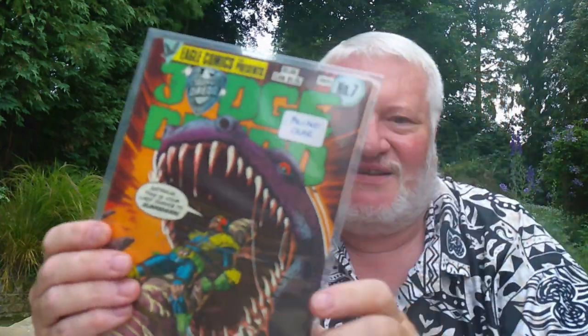He's never opened these. I reckon they're in the same bags they were originally in when he bought them. Completely mint. Judge Dredd number 5. Welcome to the Cursed Earth. Judge Dredd number 6. These were 2000 AD reprints for the US market, I think. Number 7, a dinosaur cover. Is that dinosaur a judge? I wouldn't be surprised. Judge Dredd number 8. There is some great art here. Brian Bolland, really nice artwork.